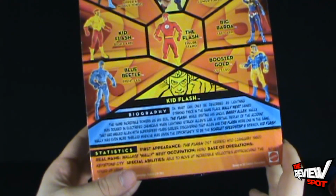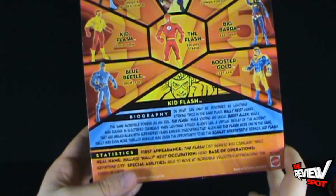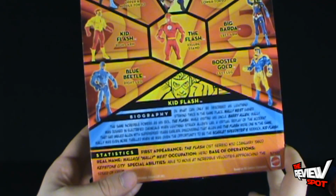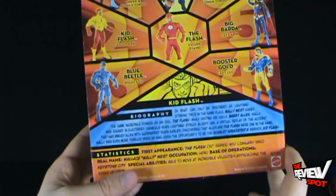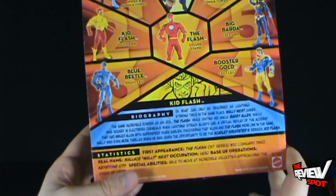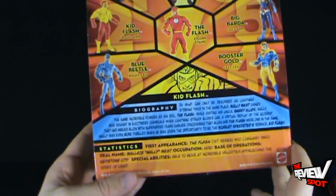The read-up for Kid Flash says, in what can only be described as lightning striking twice in the same place, Wally West gained the same incredible powers as his idol, the Flash, while visiting his uncle, Barry Allen. Wally was doused in electrified chemicals when lightning struck Allen's lab, a virtual replay of the accident that had imbued Allen with super speed years earlier. Discovering that Allen and the Flash were one and the same, Wally was even more thrilled when he was given the opportunity to be the Scarlet Speedster's sidekick, the Kid Flash.